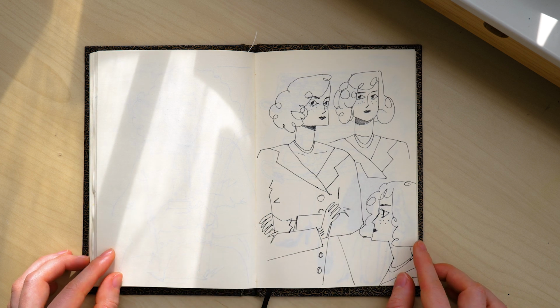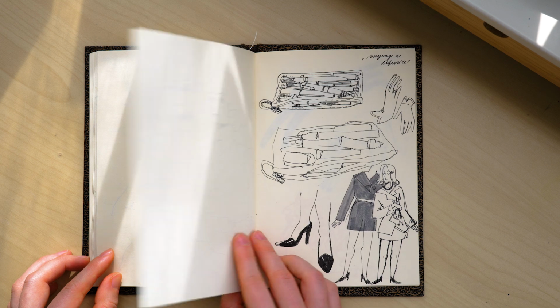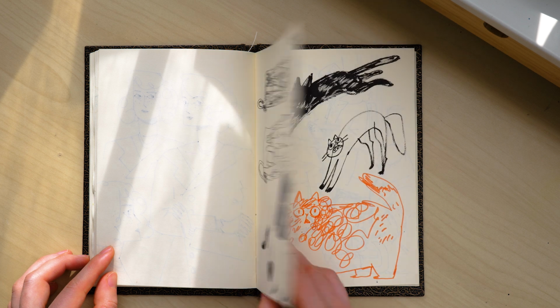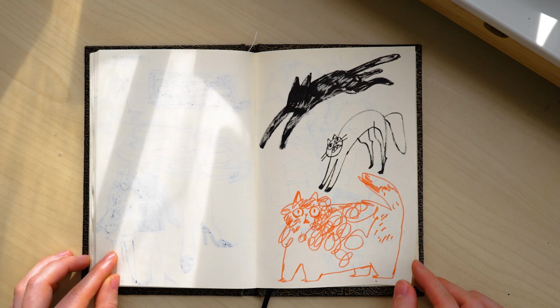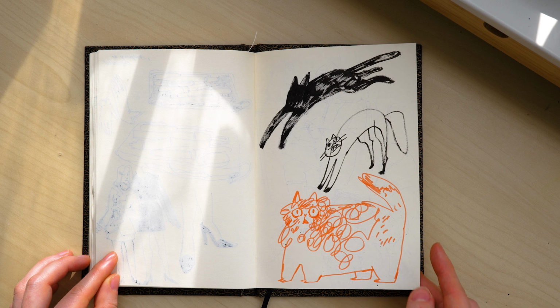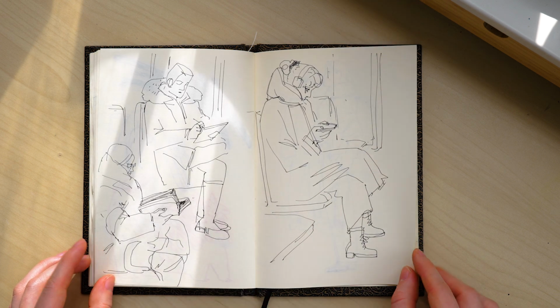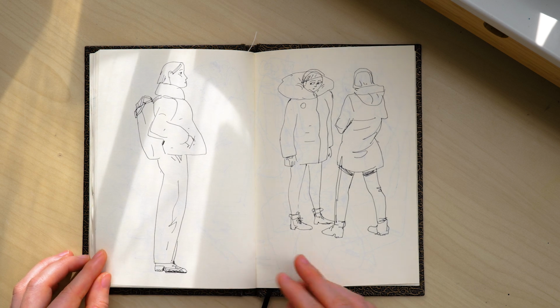Yeah, here I tried to draw the lady again from some different angles, and there is my pencil case and some random drawings of ladies and of course cats. To be honest, sometimes I'm not sure what to tell you about my drawings, because some of them are really random drawings and there is nothing more to them.